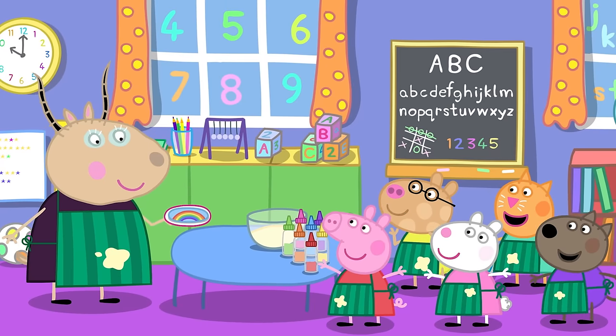Daddy, we're getting shoes for George, not you. Oh, yes. Today, George is buying some new shoes. Hello, Miss Rabbit. We need some new shoes for George. George's shoes are very old. Well, you're in luck. The shoe shop has lots of shoes. We'll find George the perfect pair.